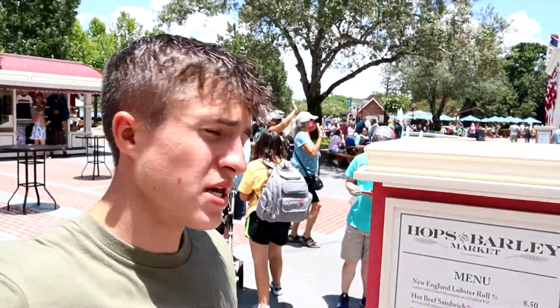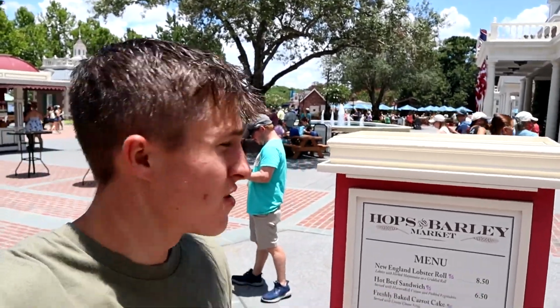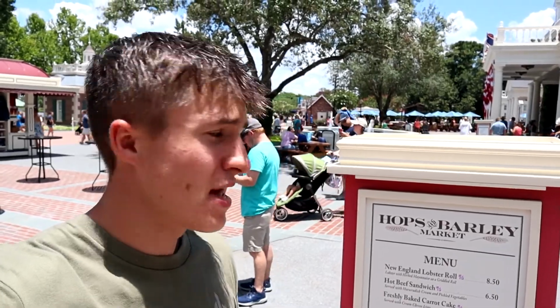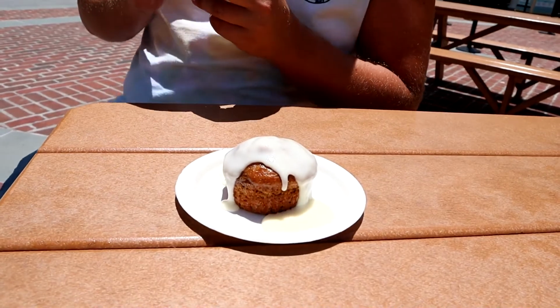There are two booths in the American Pavilion. The second one we have is Hops and Barley Market. And Trevor is going to get the carrot cake that they have here, which is $4.50, but here is the menu. So this is the carrot cake with icing. They've actually had this item for many years. I've had this before, but I like it so much I decided why not get it again. So let's dive right into it.